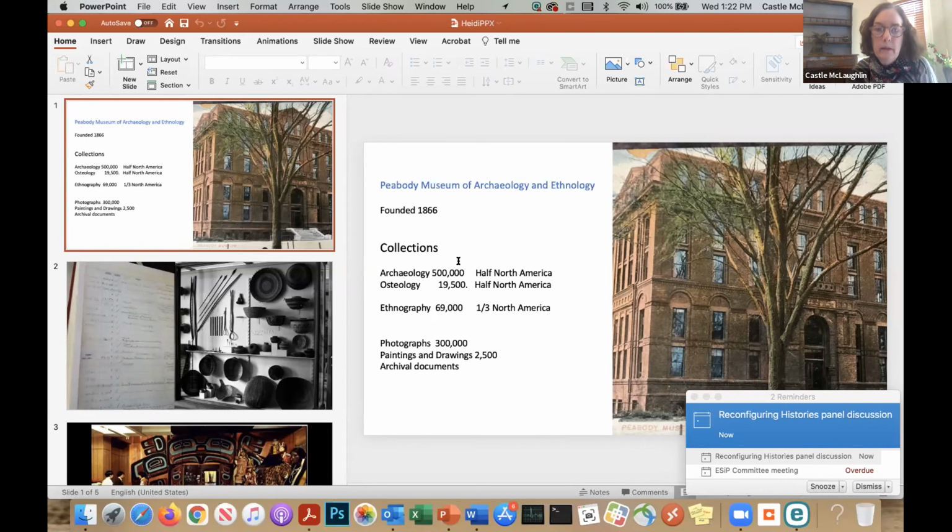And consequently, by about 1930, the Peabody had accumulated these enormous collections, especially in archaeology, as you can see on my slide, that were systematically collected from around the world in pursuit of academic questions, really, theories in archaeology and so forth. The so-called ethnographic collections were not as systematically collected, which leads to a whole different set of issues, which we can talk about in the question phase if people are interested.